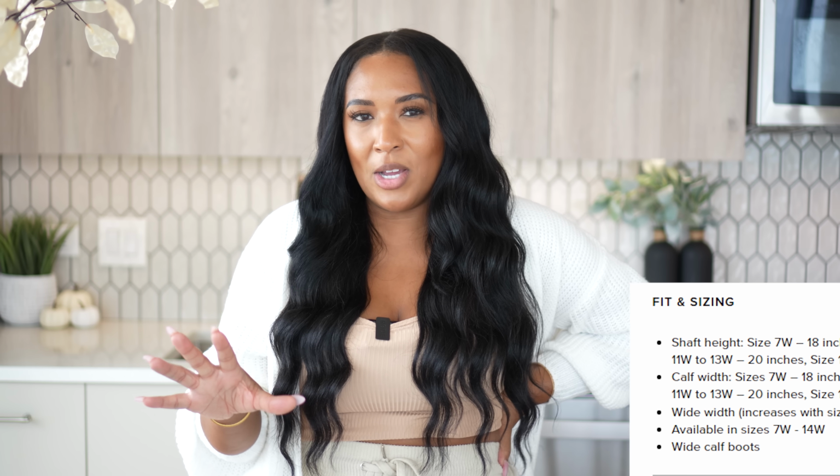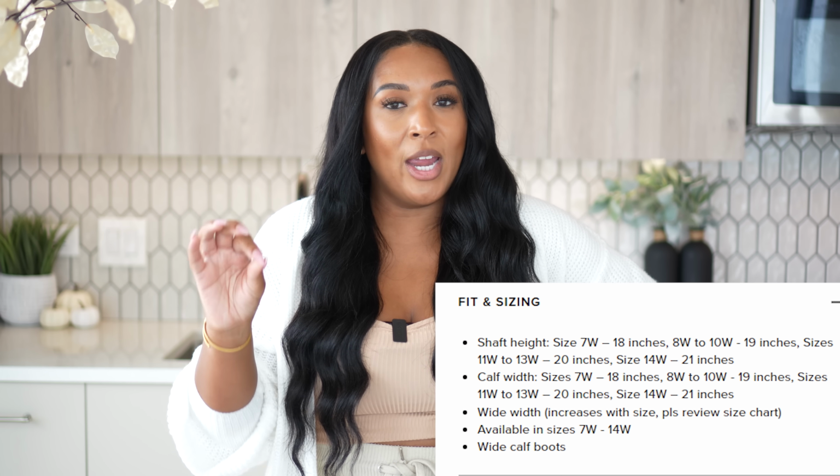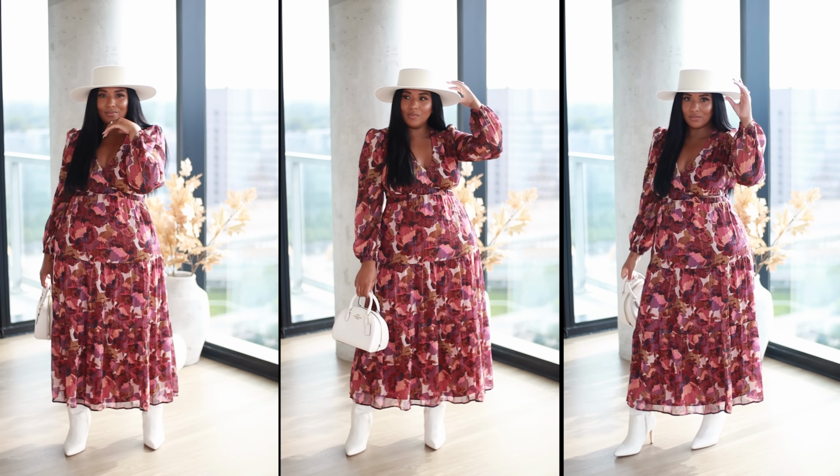Now these do come in a size range of 7 to 14, and the way the sizing works is the calf circumference increases with the shoe size. So I'll be sure to put a little chart here on the screen so you can check out their measurements. In addition, the good thing about these boots is that they are a true wide boot, because not only does it have a wide foot, it also has the wide calf. Now you've seen that I'm wearing these with so many different outfits, and I love that I can actually wear these comfortably over a pair of jeans.